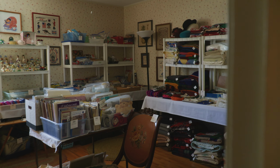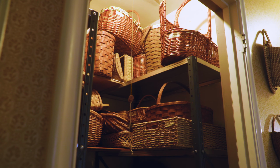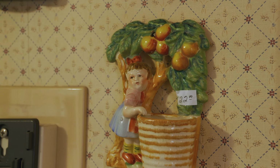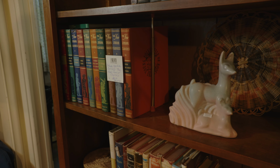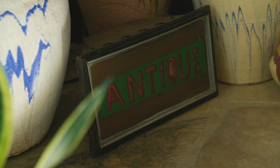Sometimes there's a feeling of sadness to go through someone's house at an estate sale, and you can see the things that they collected, or the things that they used, the things that they loved, and that are being sold. But there's also an element of happiness, in the sense that someone else is taking those things on and enjoying them at their houses.